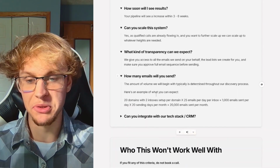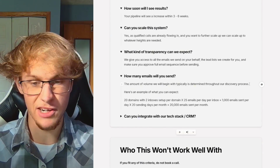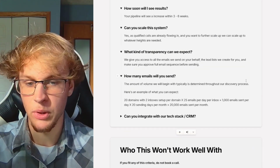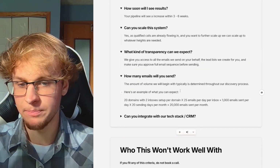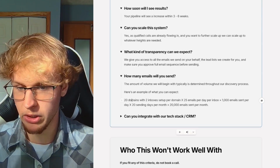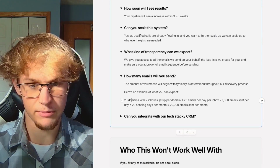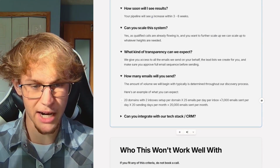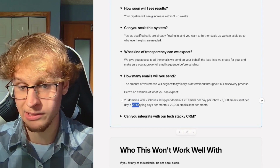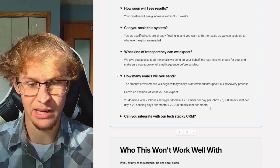Now, how many emails will you send? The volume we will begin with is typically determined throughout our discovery process. Once you book a discovery call, we'll figure out exactly what your needs are. As stated earlier, we showed you an example of the math. In this case, we have 20 domains with 2 inboxes set up per domain. So that's 40. Multiply that by 25, that equals 1,000 emails sent per day. Now we can expect 20 email sending days per month. That would equal 20,000 emails sent every month.